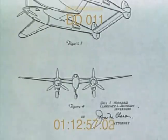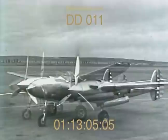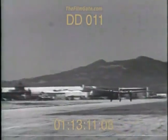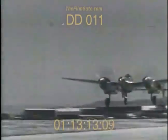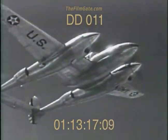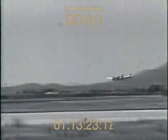Their novel approach produced a winning design, and when the XP-38 was finally rolled out in January of 1939, its sleek lines bespoke speed. And when Lieutenant Ben Kelsey took it up for its maiden flight, it delivered an impressive 403 miles per hour, far exceeding the requirements. Thus began the saga of the P-38 Lightning.